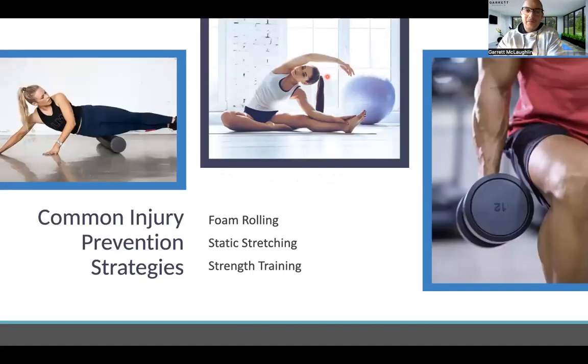Now, as we get into the common injury prevention strategies, and feel free to slow me down, any questions as we go through this, you're welcome to add those into the Q&A or any comments or feedback. Foam rolling, static stretching, and strength training are really at the top of the list in terms of the things you'll see thrown out when they say, hey, my goal is to prevent injuries, do these things. David asked a second ago, John asked a second ago, cool down, right? We talk about warm-ups, we talk about cool downs, strength training, foam rolling. Should I static stretch? Should I dynamic stretch? We talk about all these things.